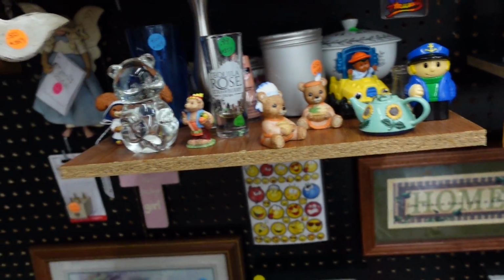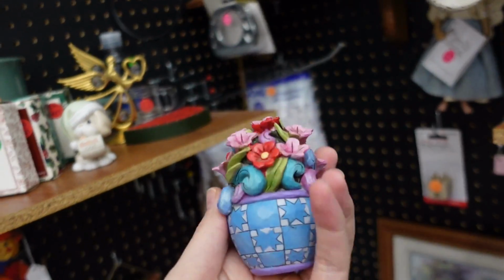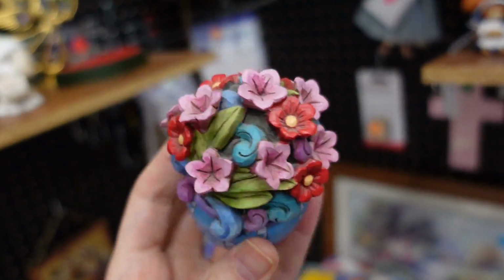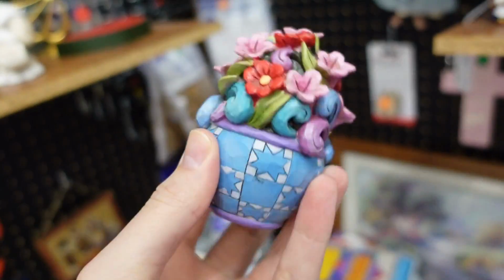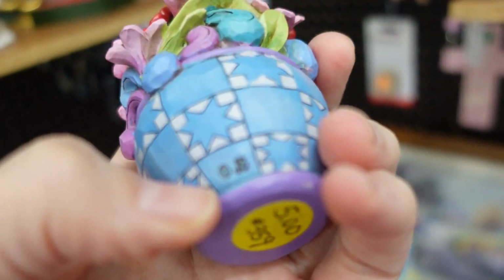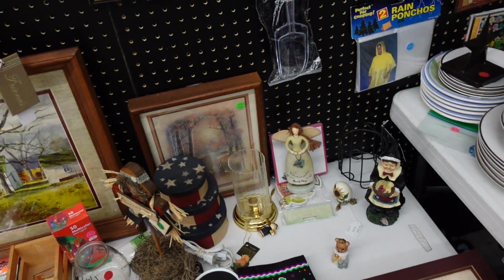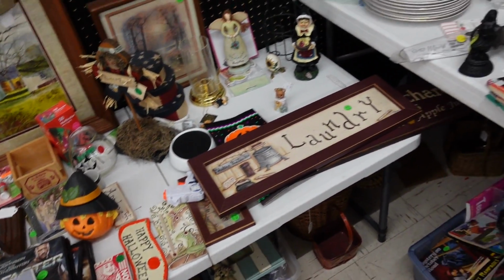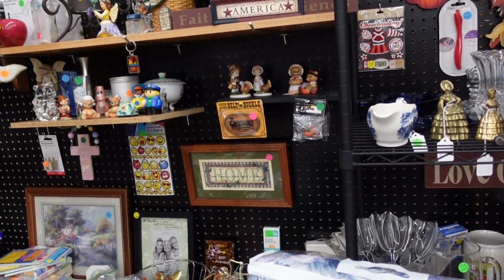And then secondly, I noticed Jim Shore right here. Jim Shore is very distinguishable. And this one I looked it over off camera. All the flowers look good. And it's $5. It has its little, right there, JS. Probably under the sticker there's more writing about it. But yeah, I'll get that too. I'm going to look one more time in here off camera and make sure there's nothing hiding because there's lots of little things. And I'm a big fan of little things.